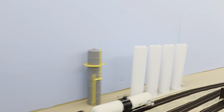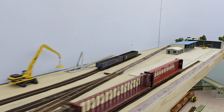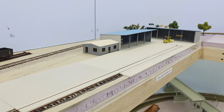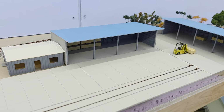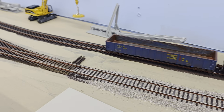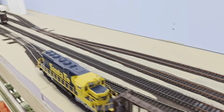And fortunately, with 5 different industries in one scene, I managed to zero in here on the distribution yard and just kind of focused on it like a laser. Now, I did get some track work done. As you can see here, I got some ballast work done. And if there's ballast, that means the track is weathered. I managed to get a good portion of rail weathering done.